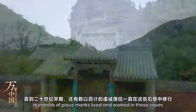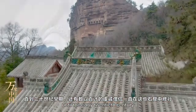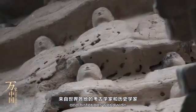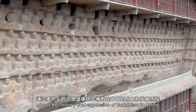Hundreds of pious monks lived and worked in these caves until the early 20th century. These clay statues have informed archaeologists and historians worldwide about the history and expansion of Buddhism in China.